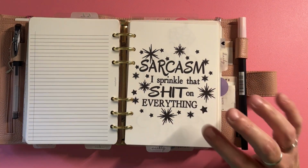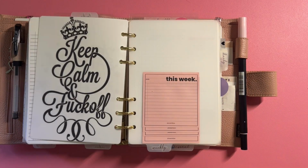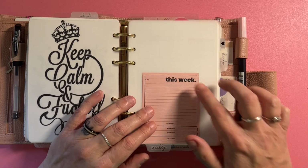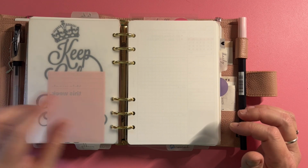Then just another little deco. I like the sarcasm. I sprinkle that on everything. And then I printed out some. This is my weekly section. I printed out some this week. Sticky notes from Plan with B. So you'll see how I use those in just a second.